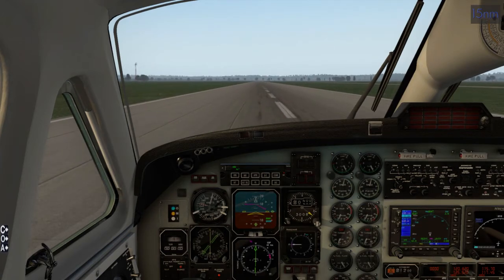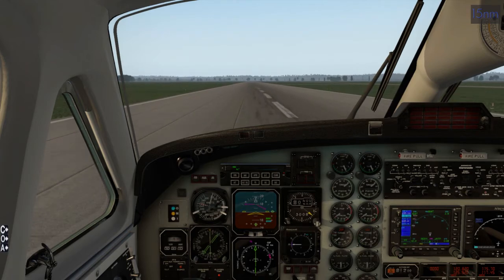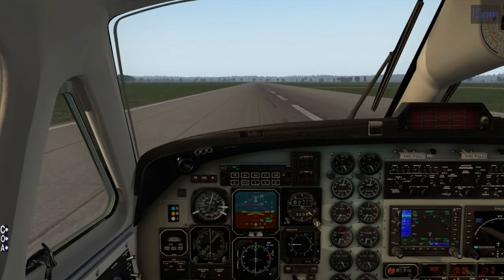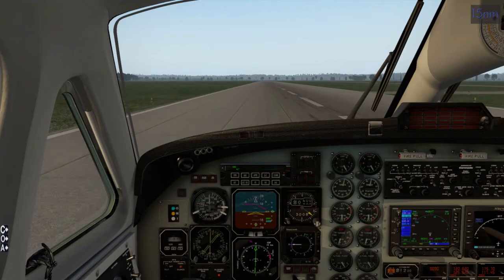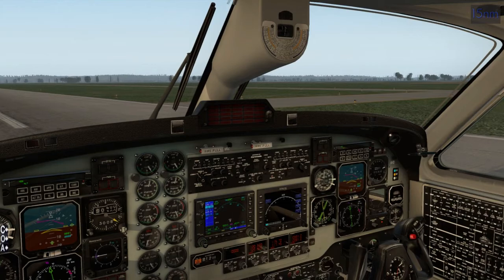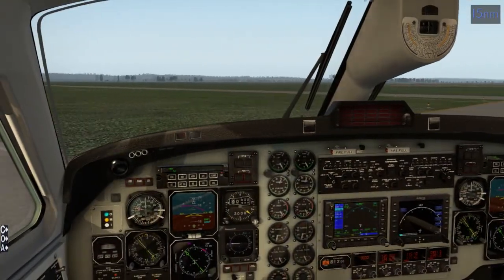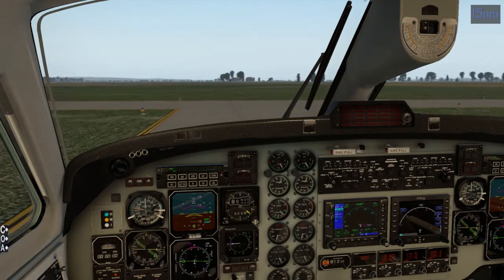All right, we're going to replay that from the cockpit and try to figure out why we sunk like a rock, because we're way below max landing weight. Max landing weight is 15.8. We're at like 13.2 or something. So we should have been able to get slower without any issue at all. But obviously we didn't, because we dropped like a rock at the end there.